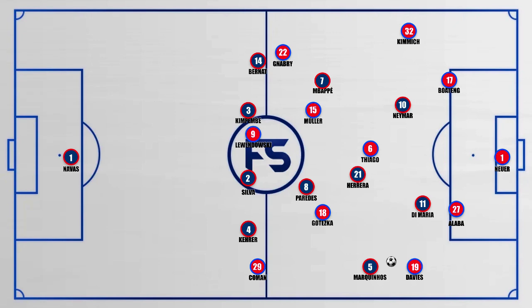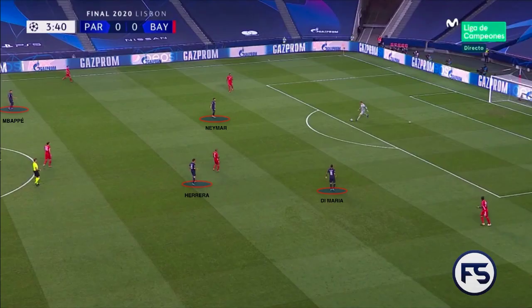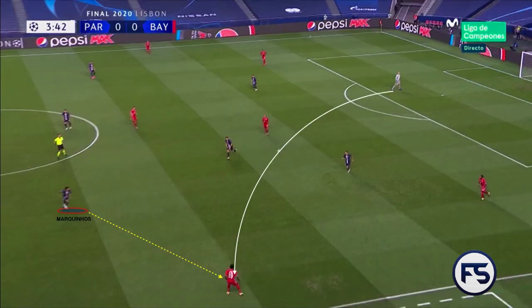But for me, disappointing to see Mbappe so far back. I would have preferred to have seen Neymar in Herrera's position and Mbappe further forward where Neymar is. And there we can see when the ball comes over Di Maria's head, that then Marquinhos will jump out and press.